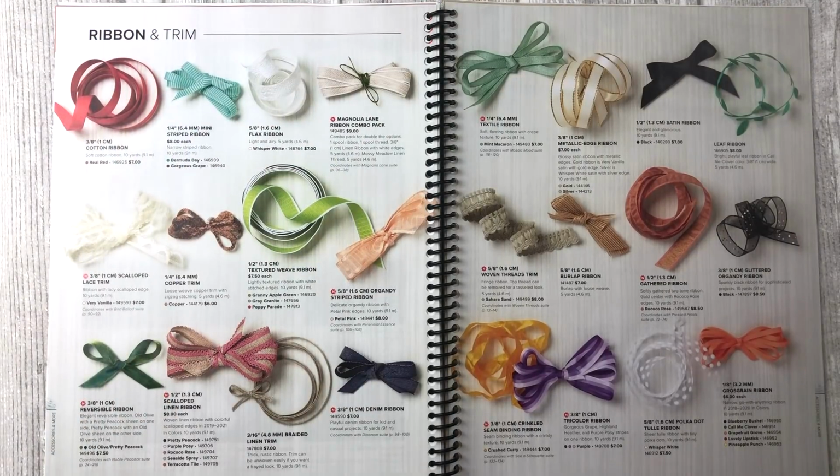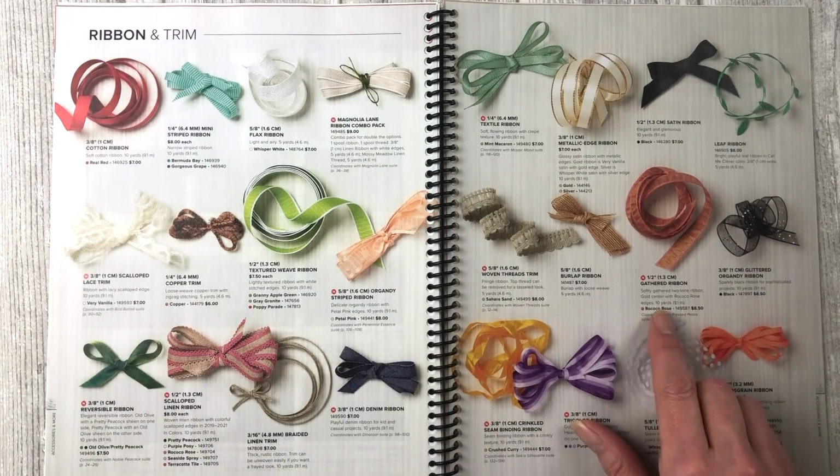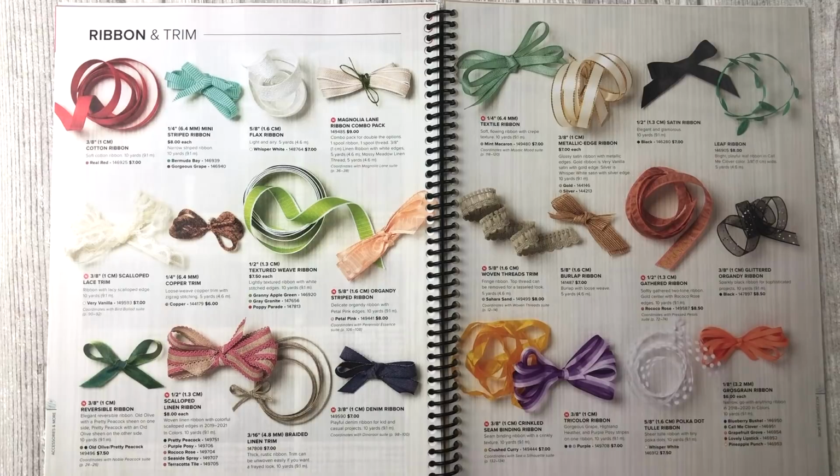And on page 174 and 175, we have a variety of different ribbon and trim to coordinate with all the different colors of ink and paper that are in the catalog. So the ribbon comes in 5 or 10 yard lengths. You just have to look at the description here to see. Like this one is 5 yards. And then this gathered ribbon, that's 10 yards. So it just depends on which ribbon you're looking at.